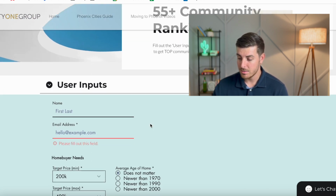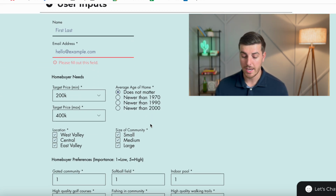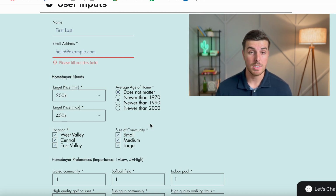And this is where you are going to create your criteria for what you're looking for in a 55 plus community. We have over 20 communities here in Phoenix, so it's difficult to choose which one's right for you. And honestly, there are a lot of great options in just about every price range, even if you're under 400,000 or up to over 800,000. There's really good options for you. So it's difficult to narrow down which area and which one's best for you without having something guiding you and giving you some advice.